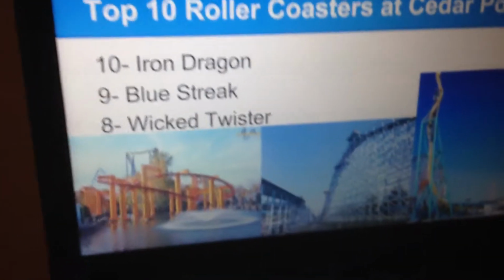Hey guys, it's the Coaster Battleland here with my top 10 roller coasters at Cedar Point. Let's get on with it.